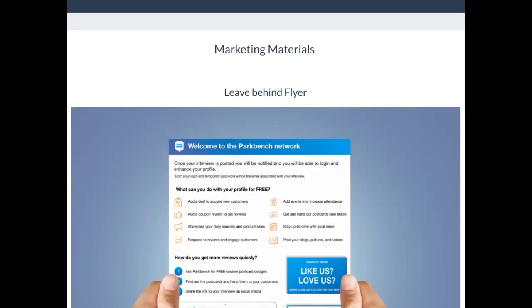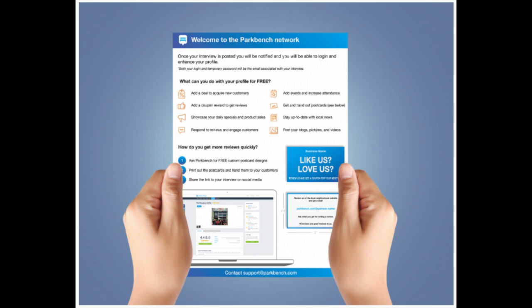Here are the templates of print materials that we will create for you to print out. We will only create these if you ask for them. So please make sure that you either let your coach or our support team know if you'd like us to create them for you. Leave behind flyers.